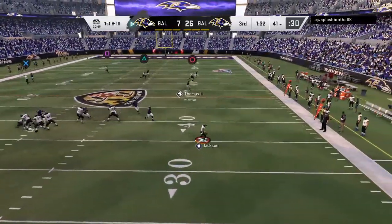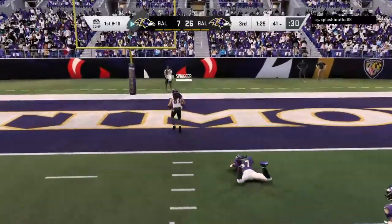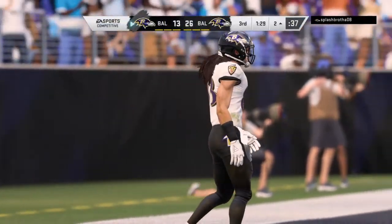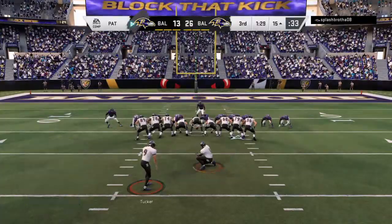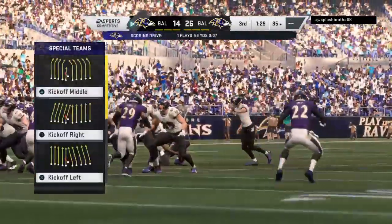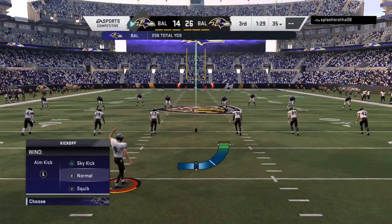Now it's Jackson. He uncorks it for Snead. Got a man, it's caught at the 6-yard line. And he'll take it into the end zone for a Ravens touchdown. Willie Snead. 59 yards. And the Ravens cut into that lead. Tucker able to connect on the extra point, and that will shave one more off this lead.